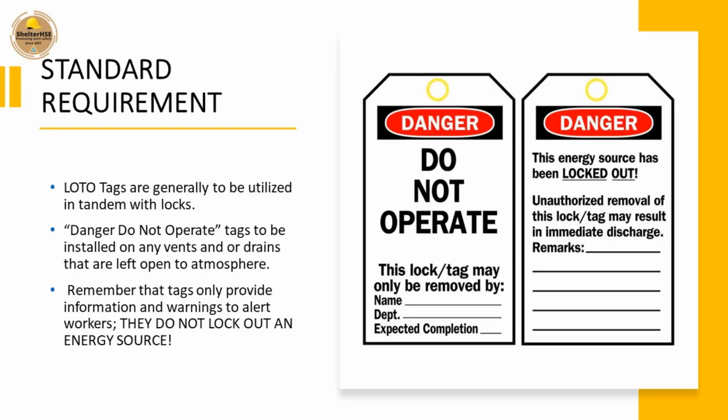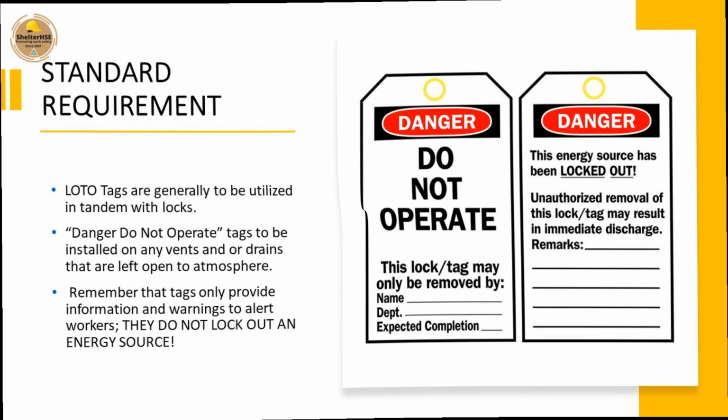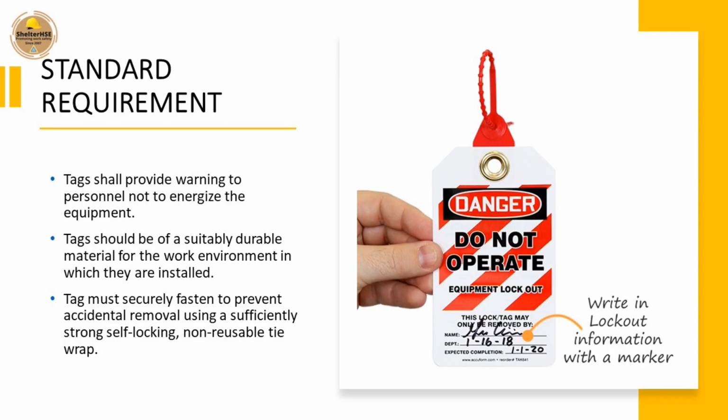LOTO tags are generally to be utilized in tandem with locks. Danger: do not operate tags are to be installed on any vents and/or drains that are left open to atmosphere. Remember that tags only provide information and warnings to alert workers. They do not block out an energy source. Tags shall provide warning to personnel not to energize the equipment.